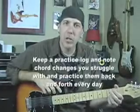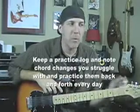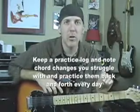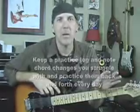Remember, if you're stumbling on a particular chord change, practice just that change, back and forth, and then cross it off your list. Keep a log in your practice regimen of the chord changes you're struggling with, okay? And I'm going to keep giving you tough changes, and I always say, some of the songs or progressions we hit, oh, this change might take you a little bit. So you're going to want to write it down, practice it back and forth, 5 minutes a day.